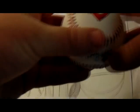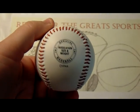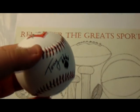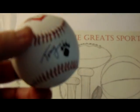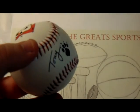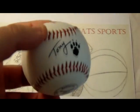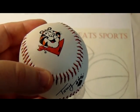So the first item is none other than the Tony the Tiger baseball. I don't know if you guys ever had one of these when you were a kid, but if you sent in a couple box labels of Frosted Flakes, remember, they're great, you got this baseball for postage and handling, $3 or whatever it is. And I remember specifically having this baseball when I was a kid, and I beat the stuffings out of it.